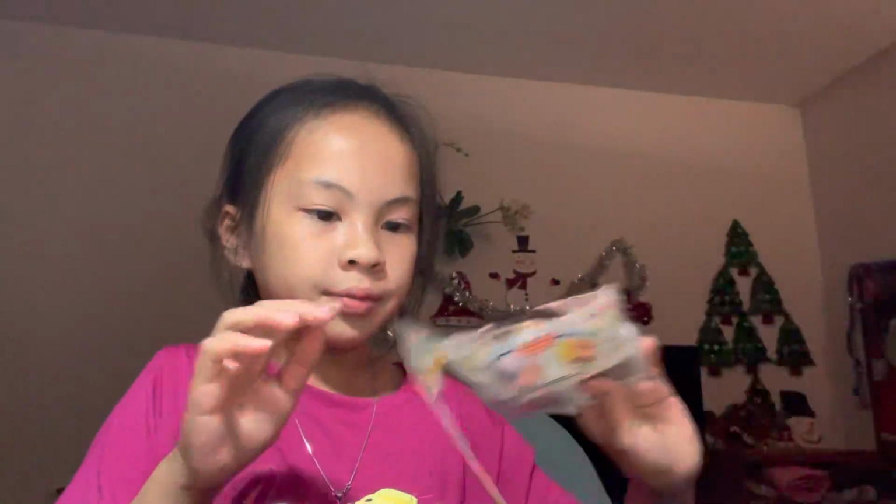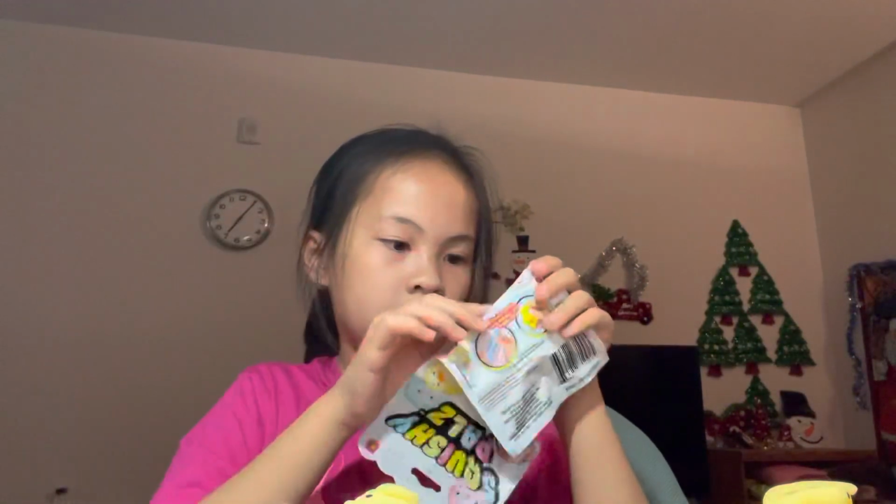Okay. I think this is a bunny or something. Oh, the face looked like a bunny. Maybe the ears. I don't know, is this a bunny or not? Look. Okay, nice one. Okay, the last bag. Let's see.